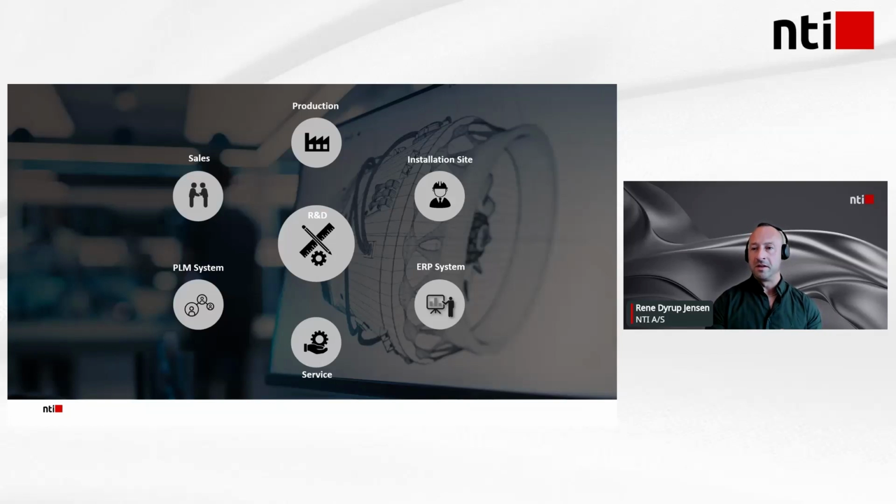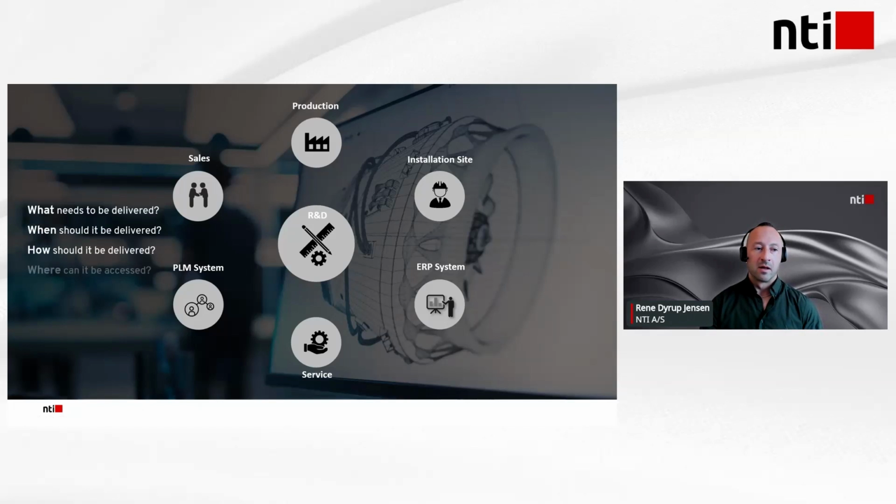What is common for all of these is that you could ask yourself a few questions to identify how you will collaborate and how you will ensure that the correct data is handed over to them. First of all, what needs to be delivered? You could also ask yourself, when should it be delivered? And how should it be delivered? And where can it be accessed? In the previous webinar, we addressed the what and when, and today we will address the how and where.